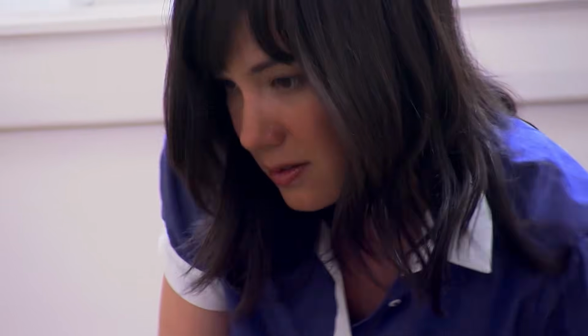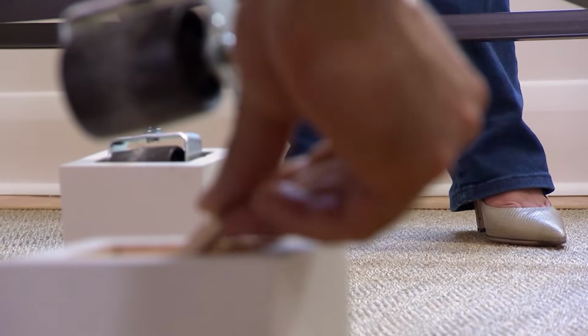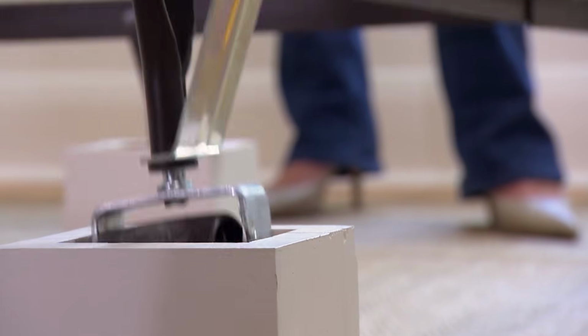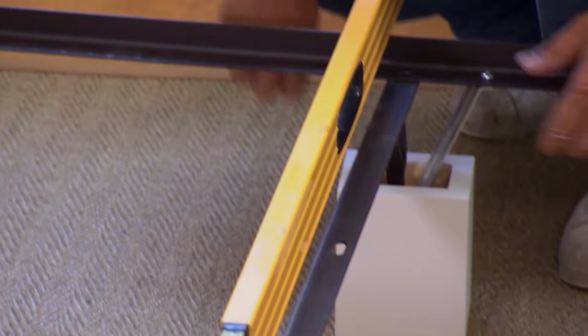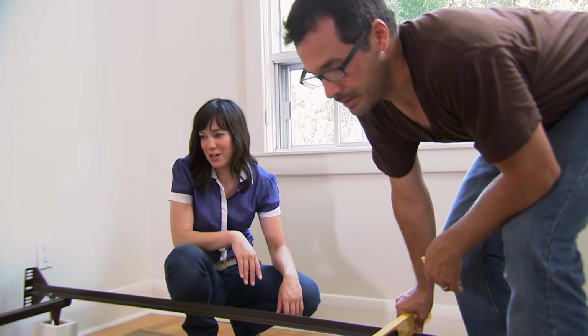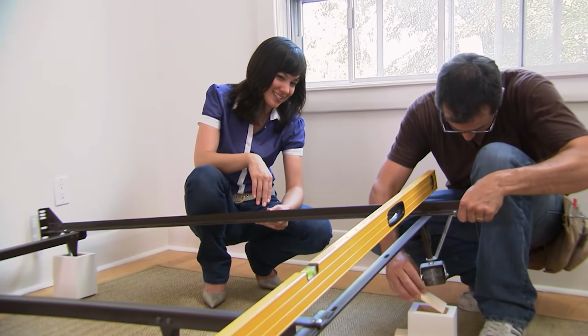Okay. This is just a little bit out of level, and I think we want to bring this end up. One shim? About 1/4 inch, one shim. Double check. There we go. Good. That's level. Now, one more corner, and I know that one's going to be way off. I think 2. You think 2? Yeah. How many do you think, Julia? I say 2. Nah, 3. I'm going to go with 4. It's not gonna be 4. I'm going to do it one at a time.